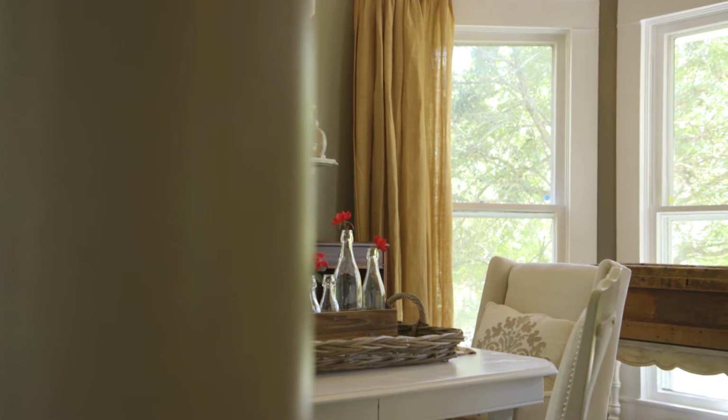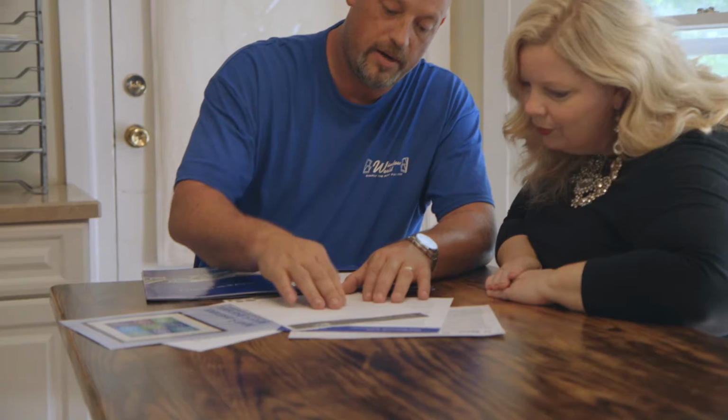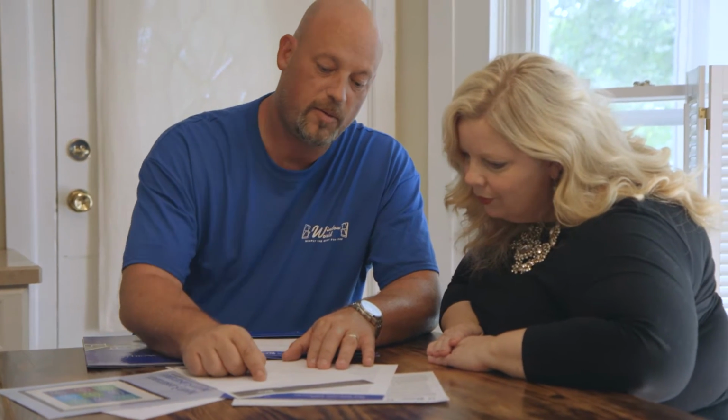He helped me select the most energy efficient windows for my home that still fit with the historic feel and really blended in with my existing decor. He showed me the amazing warranty, which just kind of alleviated any fears I had.